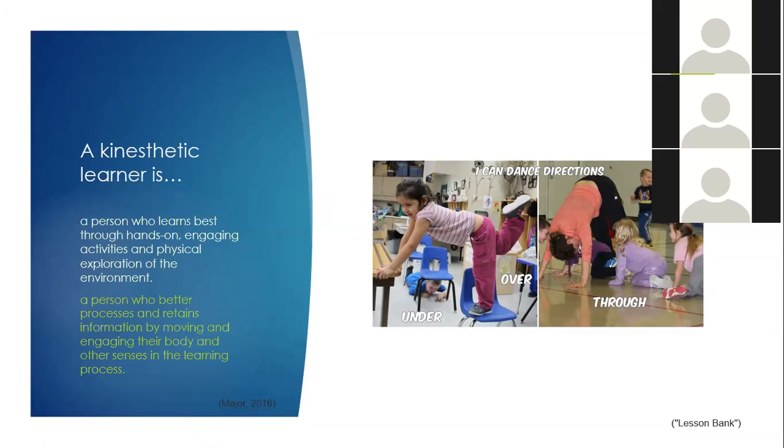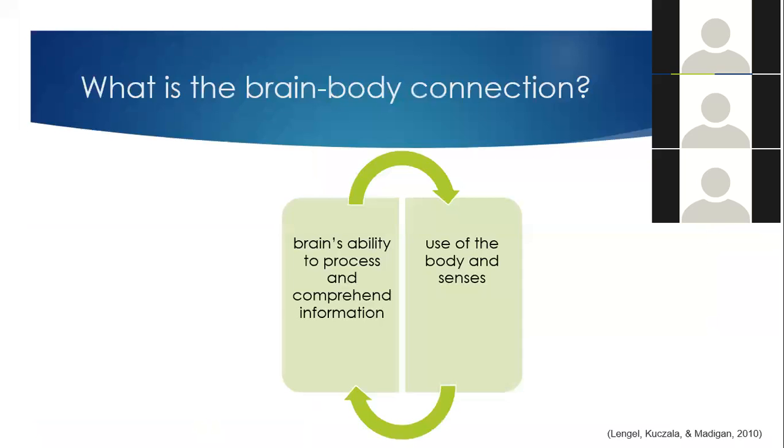This is then going to allow the children to better retain the information because their body is giving them a more concrete way to process the information. And then in turn, they're going to be storing that information into their memory. And this is really the brain-body connection. So the brain-body connection is that direct link between the brain's ability to process and comprehend information and the use of the body and senses. And we really need to take that as a valuable piece of the teaching and learning process.